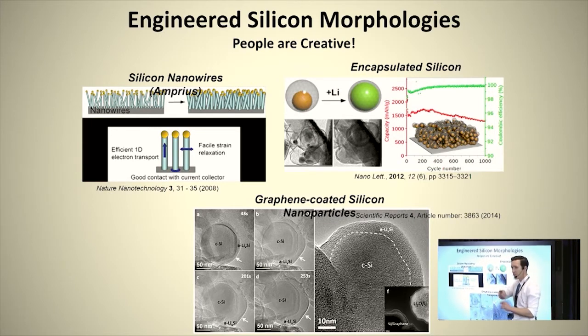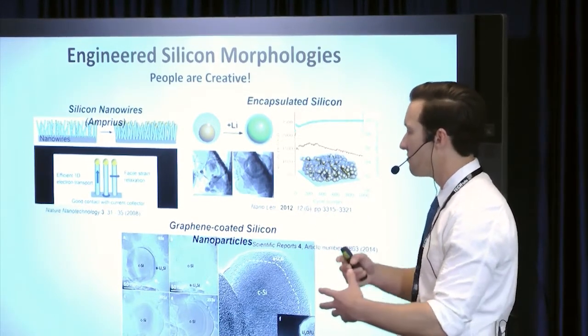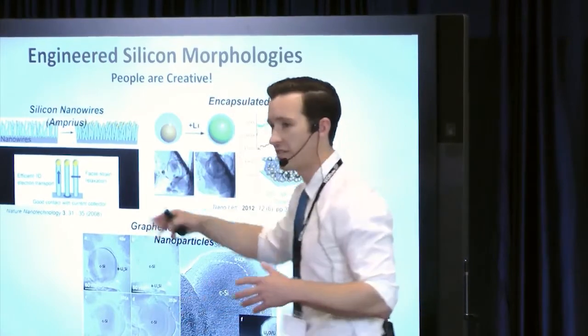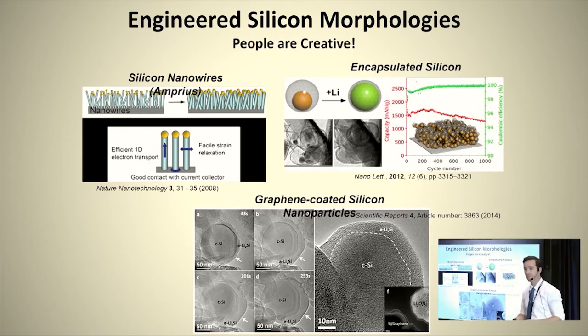So with nanowires, you get essentially one-dimensional transport of electrons through the nanowires. You don't get a lot of strain because there's only really one-dimensional expansion and contraction too. These are actually commercialized by Amprius. Since they're using a truncated voltage range and different electrolyte additives that are not necessarily helping the capacity, you still only get about a 20 to 25% boost in overall cell energy density. They've got about a 625 watt-hour per liter cell that's about to be commercialized or already is. And that's great, a 20 to 25% improvement. But for a material that has a theoretical capacity more than 10 times higher than graphite, all that stuff gets diluted out.